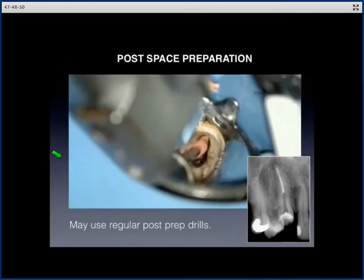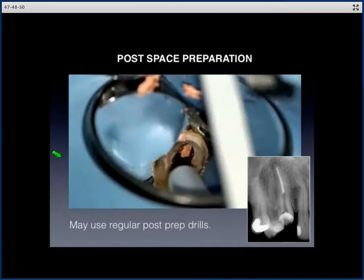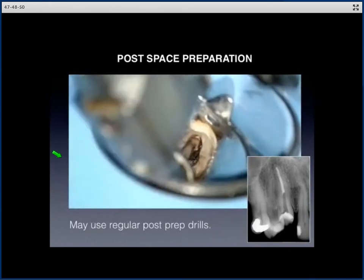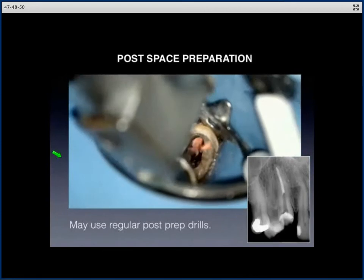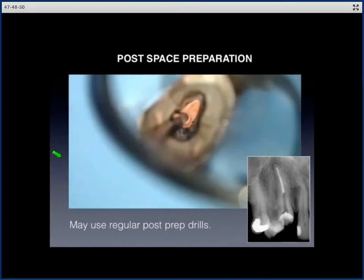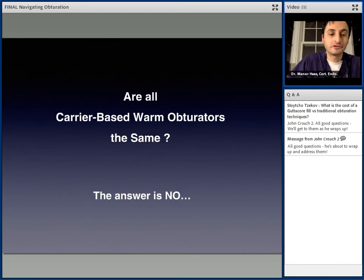It's essentially, as far as I'm concerned, a no-brainer. You may have to wait maybe half a minute to a minute just to let the gutta percha set fully. I find you rarely ever need to wait longer than that. And there we go. We have our post space prepared. Let's go back to our slide. We're on Q&A very, very shortly. Very, very easy to perform this.